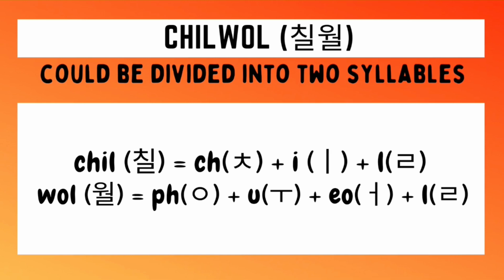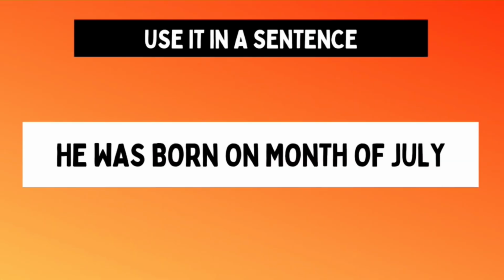How do you write the word CHILWOL in Hangul? It is composed of two syllables. For the first syllable chil, we need to draw first a chiyat character followed by an e character followed by a real character. Next, for the second syllable wol, we need to draw first a no sound or placeholder iam followed by an u character followed by an o character followed by a real character. Now if you notice, the w sound is formed from the combination of u and o. So, we just need to combine the Hangul for each of these syllables to form the Hangul of the word CHILWOL.